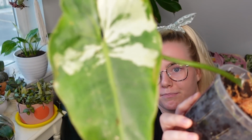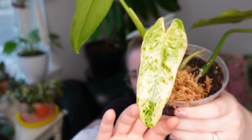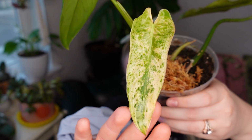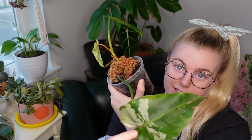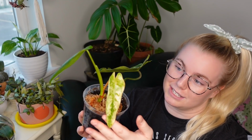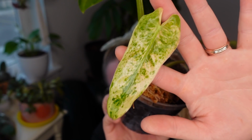This was the mom. Well, it still is the mom. And then we got this. And this variegation is better than any of the variegation that was originally, in my opinion. It's prettier than any of the original leaves that came out of this. So, propagate your plants. But I'm sorry, I know I'm gushing, but this is literally the best thing that's ever happened to me.